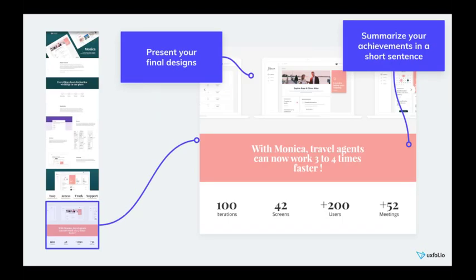Or you can go really simple like this case study here. This is a case study of an application called Monica, helping people organizing destination weddings. What she found important to show is the final UIs and also a short sentence. With Monica, travel agents can now work 4 times faster. And I don't know about you guys, but 4 times faster seems quite good to me.